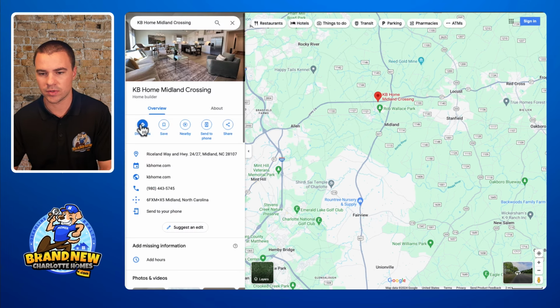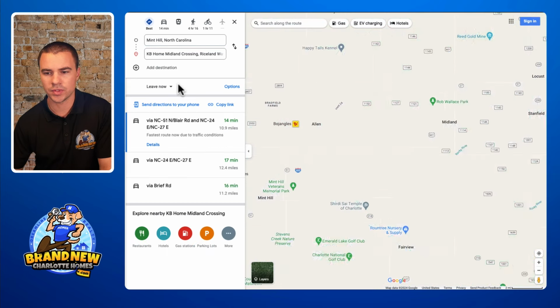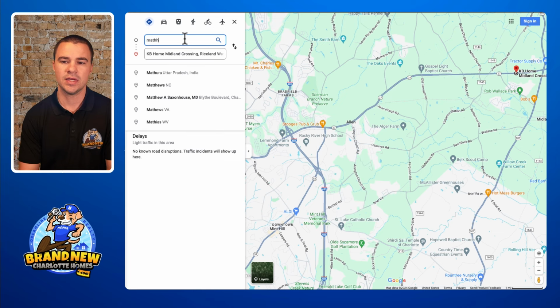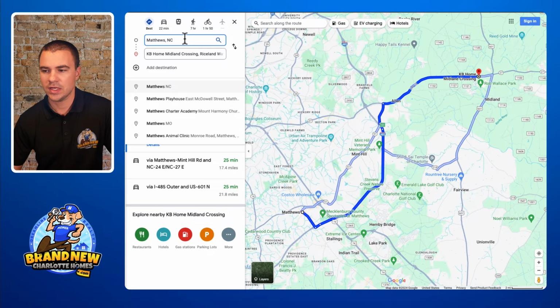And just for your reference, let's just say we're wanting to go to Mint Hill. That is going to be right now a 14 minute drive. And then there's also, you know, a Costco and a lot of other things in Matthews. So, you know, we've done some of our shopping over there. That's just gonna be a little bit longer. You're looking at about a 22 minute drive.